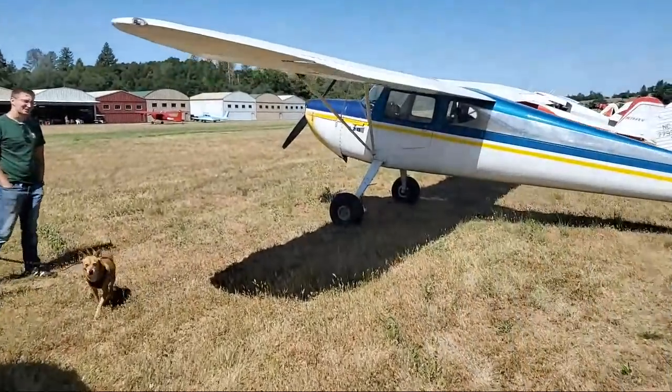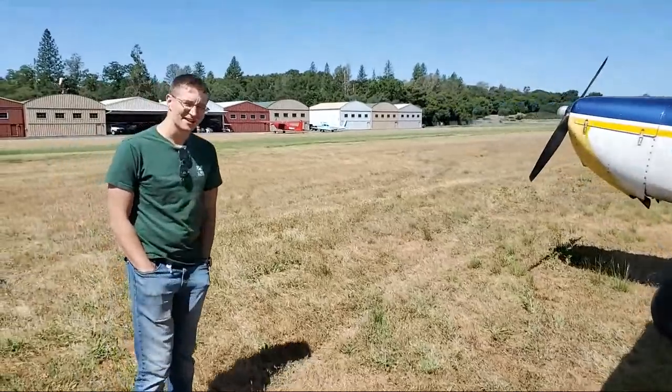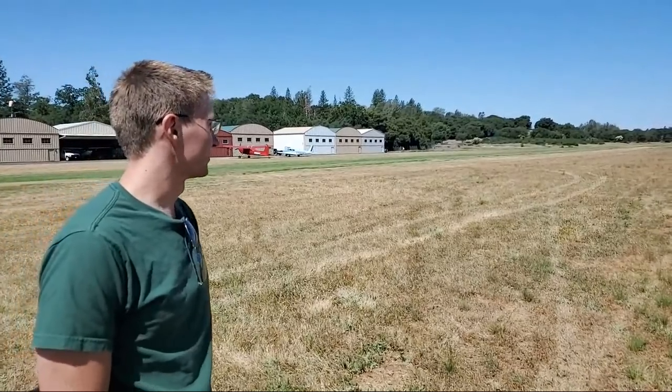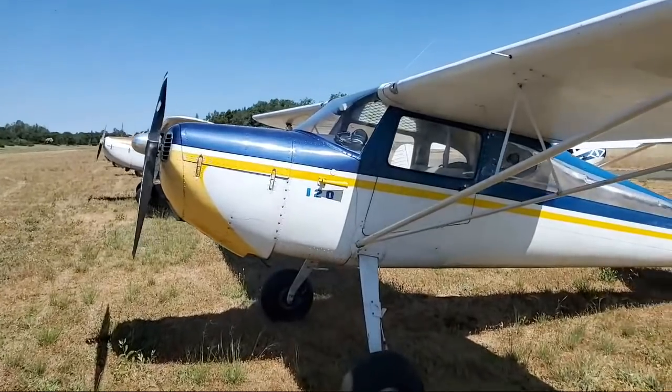This is the 120 you brought? Yeah, this is my blue and white 120. Got a C85, stock 85 horsepower engine. 1946, one of the earlier models compared to Dustin's over there. What year is yours, Dustin? 1947. 47, that's right.